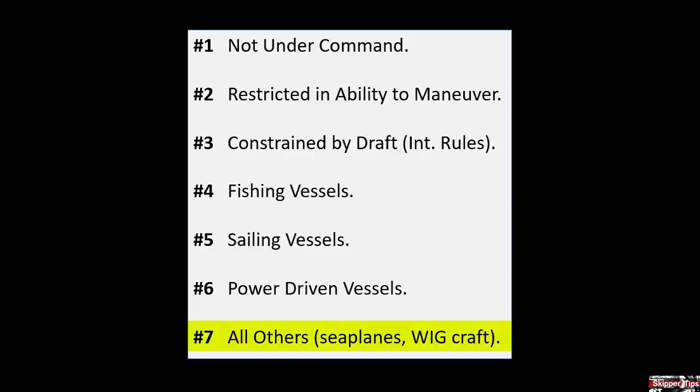Number 7 in the pecking order is a list of vessels which must stay out of the way of all others on the pecking order. This includes seaplanes or wing craft, which are wing and ground craft which hover above an air cushion close to the sea surface.